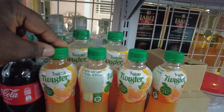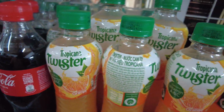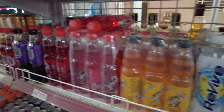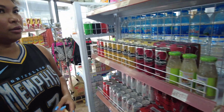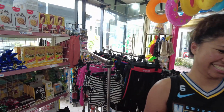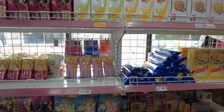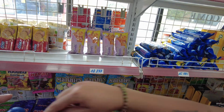Got everything, y'all. Juice, everything. Look at this juice, where the rest of the juice at? They didn't even fill it all the way up. All right, y'all, I think we got everything we need. We got our coconut oil, we got our water. They got plenty of cookies, plenty of snacks up here. Which one would you get if you had to choose? I know you use this one.